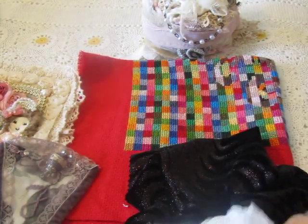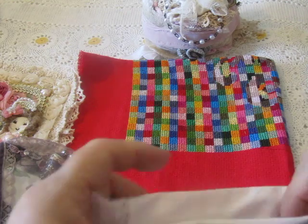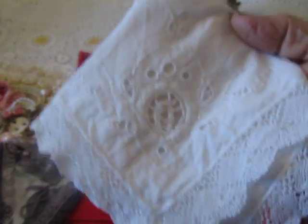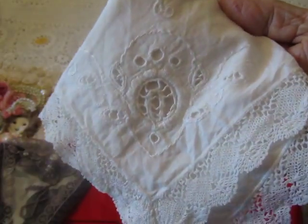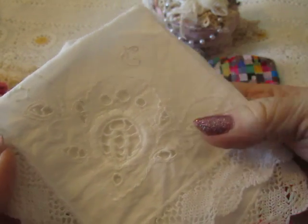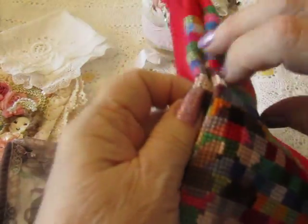I have a little box with, I mean, I've got a lot of hankies that I've been collecting over the years, which I'm going to give you ladies bit by bit, as I destash. But I've got a separate box for these special lace handkerchiefs. So thank you so much. That is beautiful.